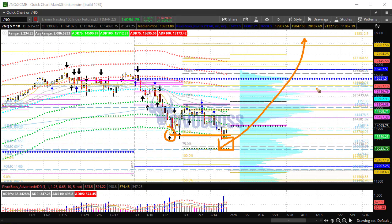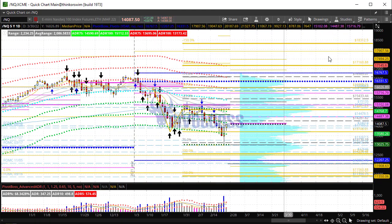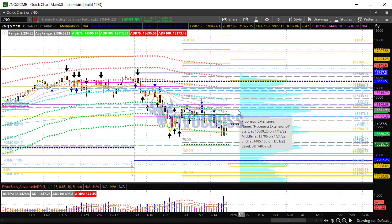We could get there sooner, but again, this trap at this zone gives us a key range midpoint, the upper edge, and then the extensions that take us out as far as 18.3. That's the long-term target right now for this year at the moment based off of this impulsive move. And again, staying above 13.7 right now gives you a swing move back toward 14.850 on a 1 to 5 day basis.